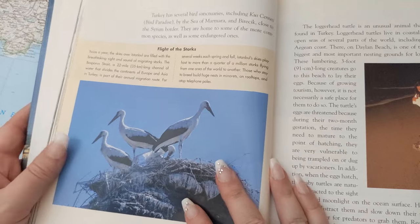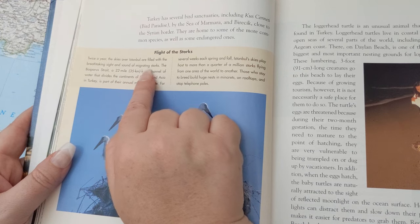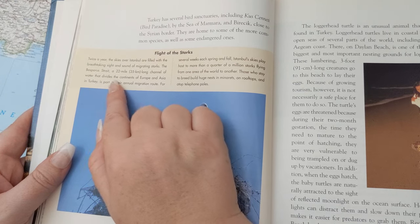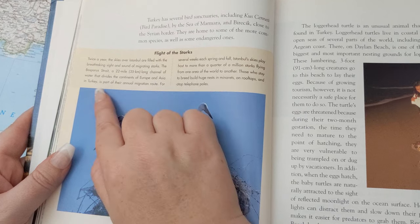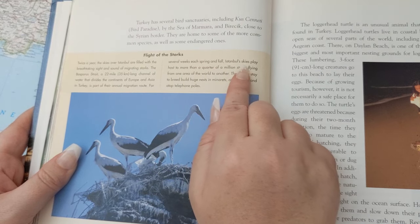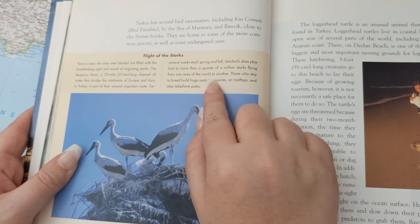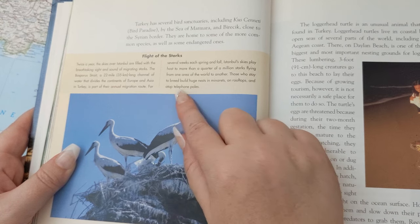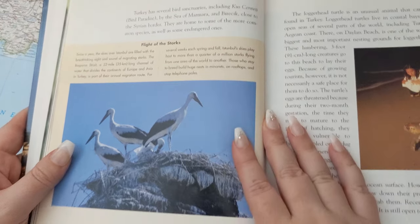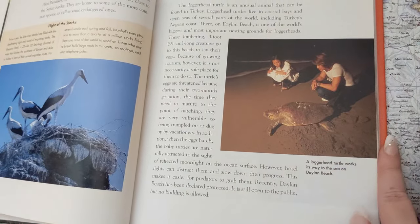Flight of the storks. Twice a year, the skies over Istanbul are filled with the breathtaking sight and sound of migrating storks. The Bosporus Strait, a 22-mile-long channel of water that divides the continents of Europe and Asia in Turkey, is part of their annual migration route. For several weeks each spring and fall, Istanbul's skies play host to more than a quarter of a million storks, flying from one area of the world to another. Those who stay to breed build huge nests in minarets, on rooftops, and atop telephone poles. Look at that big old stork nest. These scientists are watching a turtle lay some eggs.